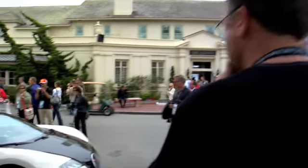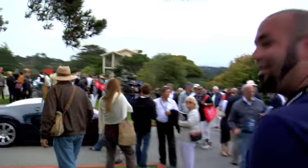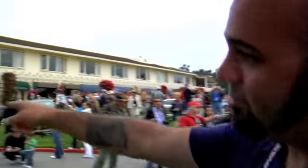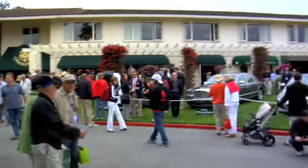You guys thought Concorso was bad with Ferraris. Check this out, ready? Veyron. Veyron, nice shirt. Veyron. Veyron Targa. The Camrys around here.